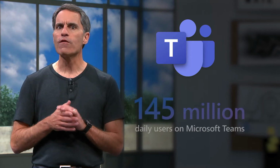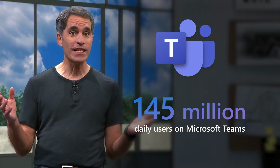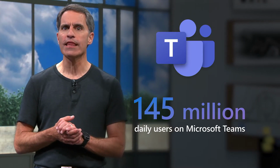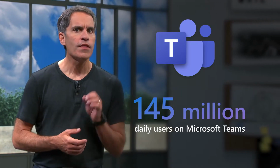Microsoft Teams was built for this very purpose of enabling collaboration. And with over 145 million people using Teams every day, Teams has become the digital platform for work and learning. This creates a net new creative and economic opportunity for developers to build the next generation of applications where collaboration is at the core, allowing people to work from anywhere, at any time, and in any way.